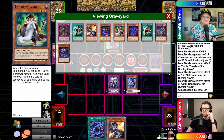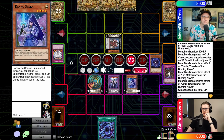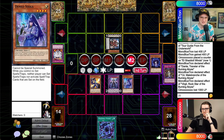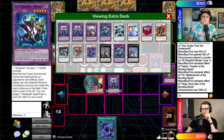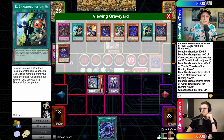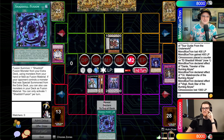I'm going to go ahead and banish this Hedgehog for a copy of White Dragon Wyvern Burster. You had two Wyvern Bursters. Wait, you said you drew the light. Your whole hand was lights. All right, and we'll overlay for a copy of Castell the Skyblaster Musketeer. I think this is actually the first time we're summoning this in history. I think I did it a couple of times in the Sateller. Oh, did you? Yeah, you were playing Sateller.